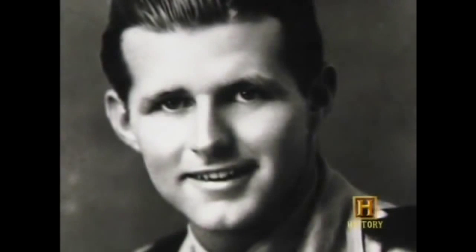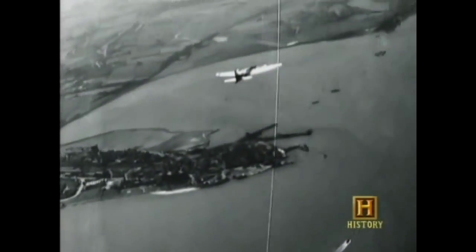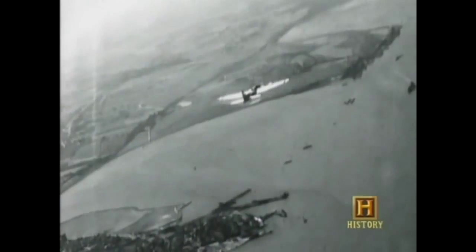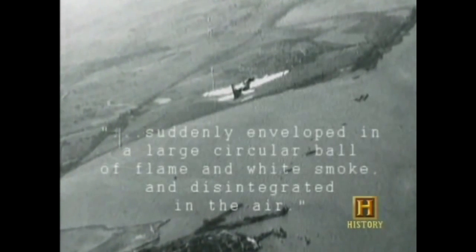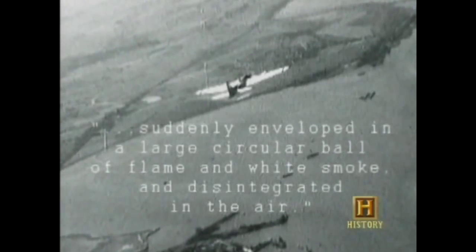On August 12, 1944, Kennedy took off on mission number 3. Joe Jr.'s mission should have been a really short one. He and his co-pilot, Wilfred Willey, really just needed to take this bomber off, get it into straight and level flight, and then bail out. While they were still over Britain, there was a premature detonation. As a secret report said, the plane was, quote, suddenly enveloped in a large circular ball of flame and white smoke and disintegrated in the air. The bodies of Kennedy and his co-pilot were never found.